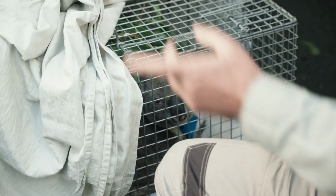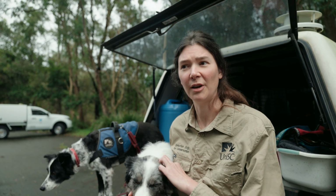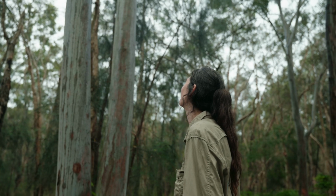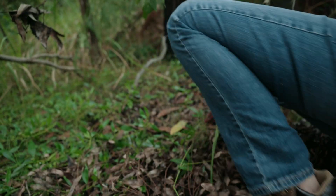And then often we also want to know the koalas' health, and so for that we deploy what we call our genetic detection dog, and that dog takes us to the very fresh scat. We collect the scats and we bring them back to the lab.